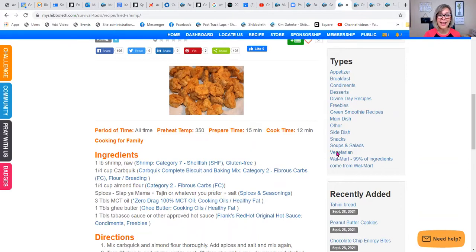Yes, Nicole, this is like Bisquick. It is not spelled with a CK at the end. And we have over 6 pages of recipes that include Carb Quick. So what I would highly suggest is that you go to the Shibboleth store and type in recipe starter kit, because that is some staples that you would just need to have in your pantry. You'd be getting Carb Quick, ghee butter, and the Zero Drag MCT oil. Those are the 3 things that would come in the recipe starter kit.